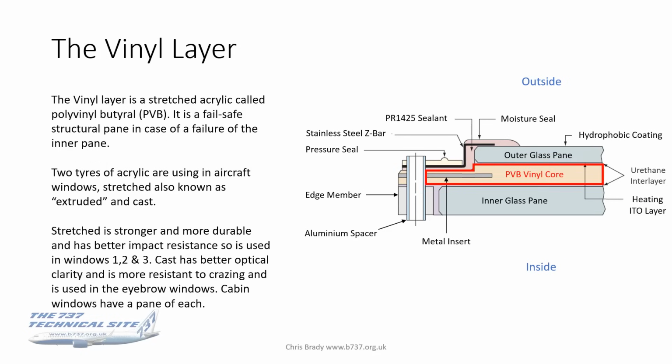Then in the middle you've got the vinyl layer. Now this is a stretched acrylic, and the one in use at the moment is polyvinyl butyral, PVB. As I say, it's a fail-safe structural pane in case of failure of the inner pane. There are two types of acrylic used in aircraft windows: stretched, also known as extruded, and cast. This pane is stretched. Stretched is stronger and more durable, with better impact resistance than cast, so it's used in windows 1, 2 and 3.